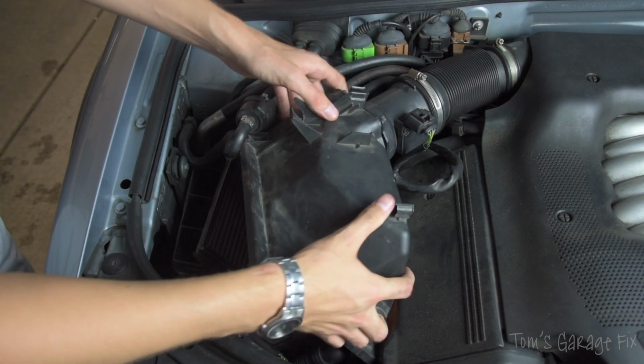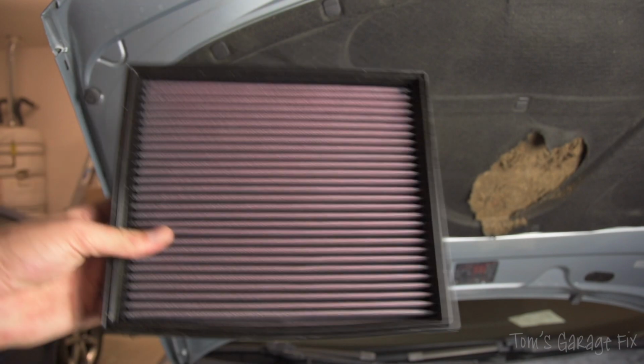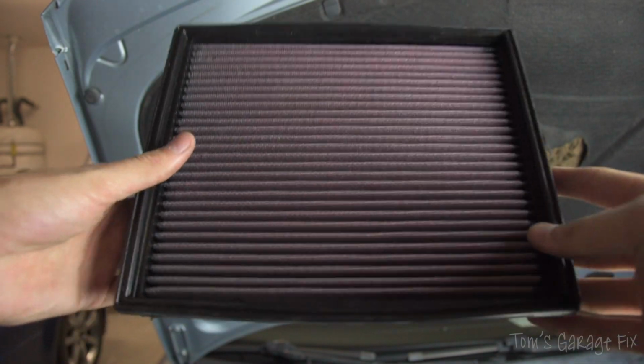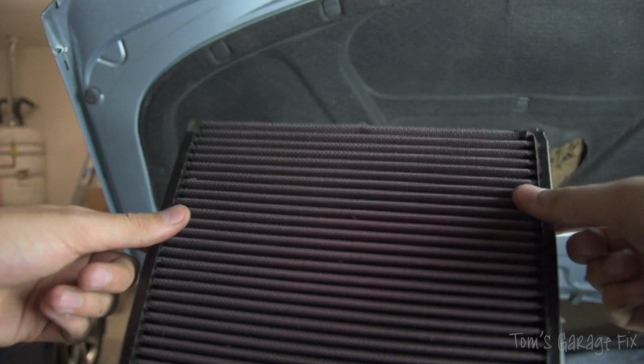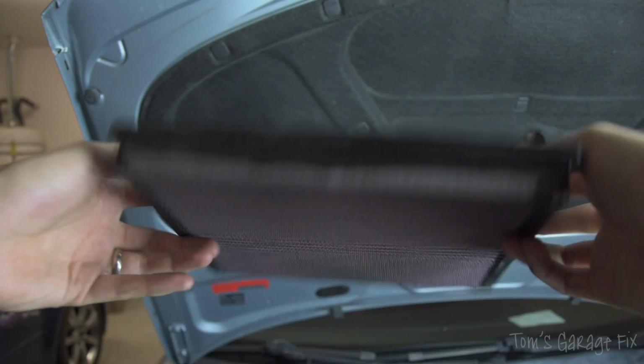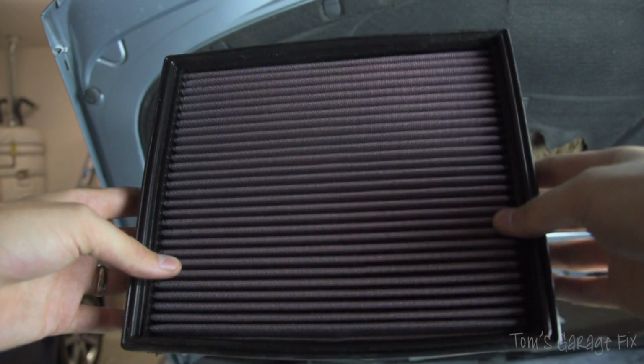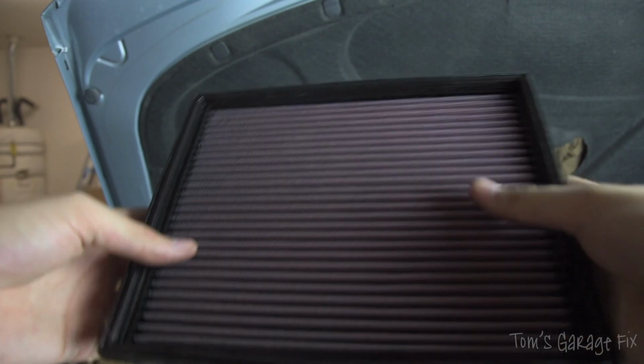Next cost is more of an upgrade than anything else. I decided to go and purchase what any person who likes performance will go and do and buy a K&N air performance filter, which I highly recommend. This was a much needed fix as the previous filter looked like it had gone through a nuclear test simulator. That upgrade cost another $55.